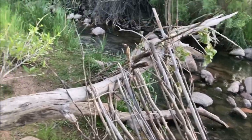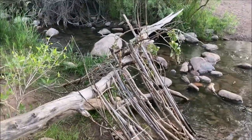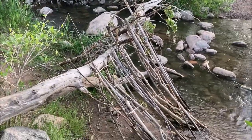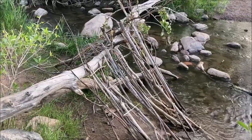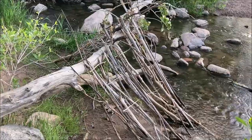Never ceases to amaze me. If you look hard enough, and I put in the time, I tell you what, hours and hours and miles is what it takes of exploring, but it's out there. If you look in the right place, you can find it too.